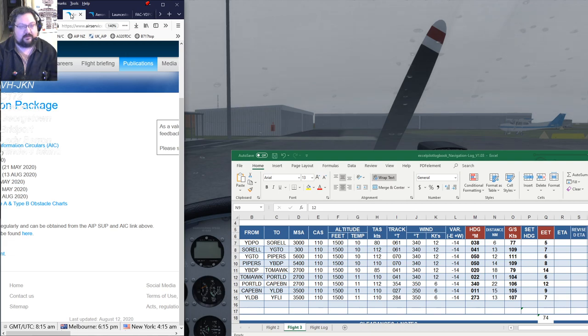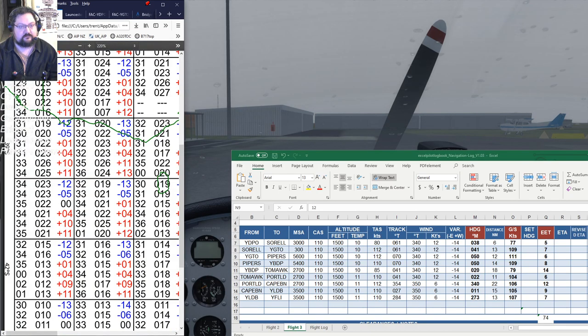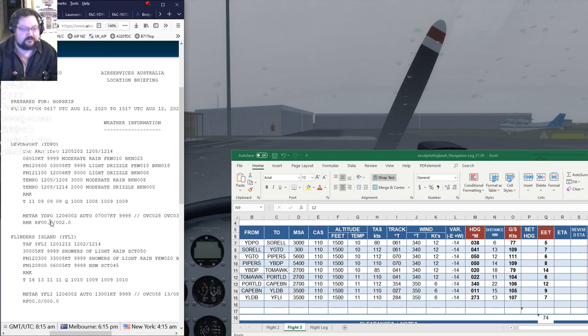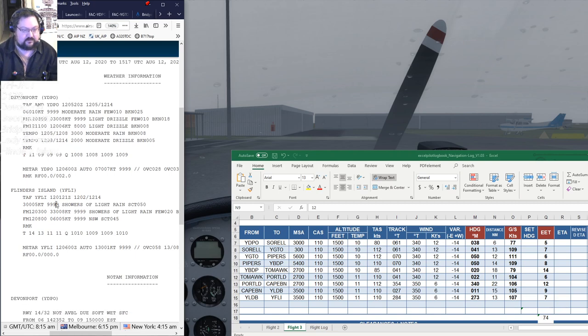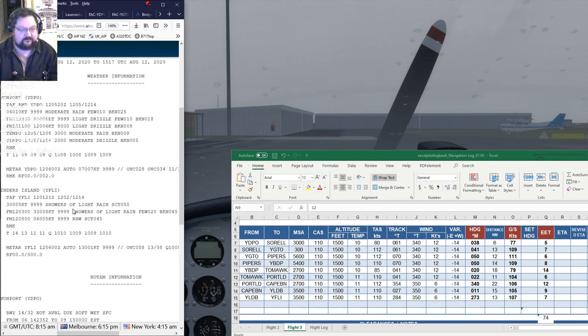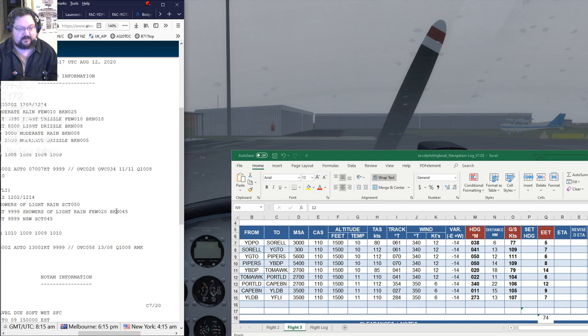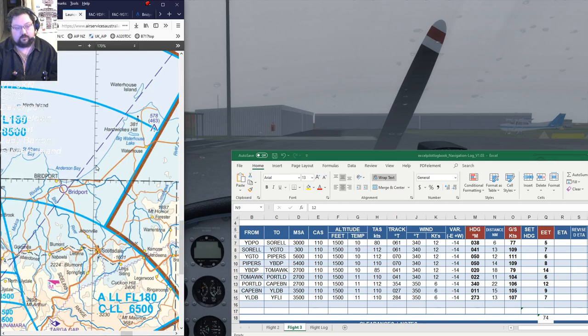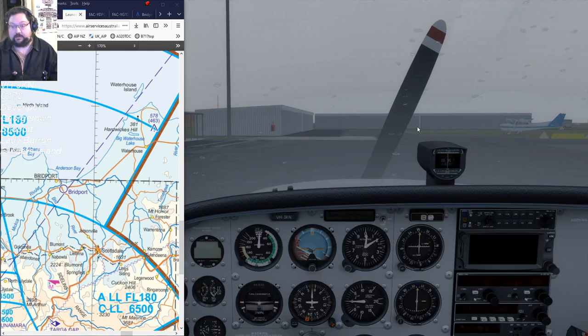All things weather conscious. Here is our weather showing the METAR that we heard on the system. Flinders Island showing a TAF, showers of light rain, scattered 5,000, and wind 330 at 8, showers of light rain getting down to 2,000. So things that we do need to worry about are we are crossing water today. Make sure that you have your life jacket. That should be tied around your waist now, so that's there when you jump out.